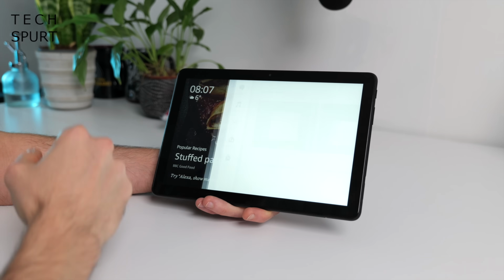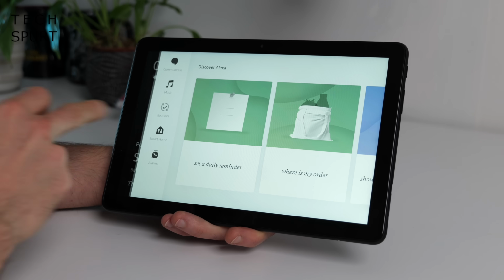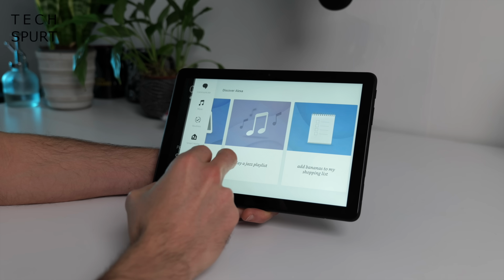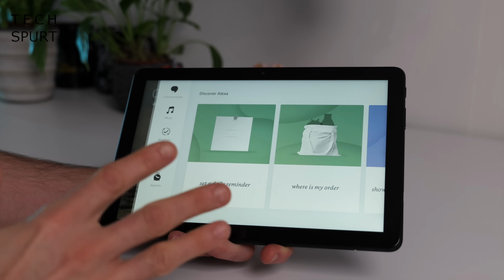And at any point, you can drag your finger from the right edge to fast access your music, your smart home goodies. Let's get some tips and tricks on how to use Alexa. God bugger, I've said it. I just remember to bleep that in the video.